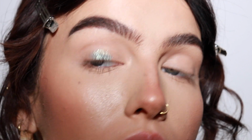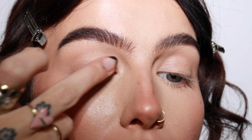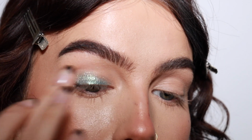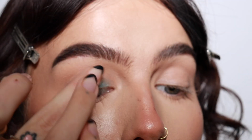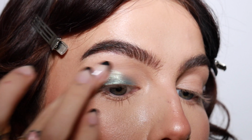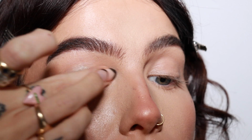Oh my god. Okay, that is beautiful. That's so nice. It's really teal, but it's got these kind of gold reflex in it. And then just using slightly less pressure and whatever's left, I'm gonna buff it up just so there's not a really flat, harsh edge.